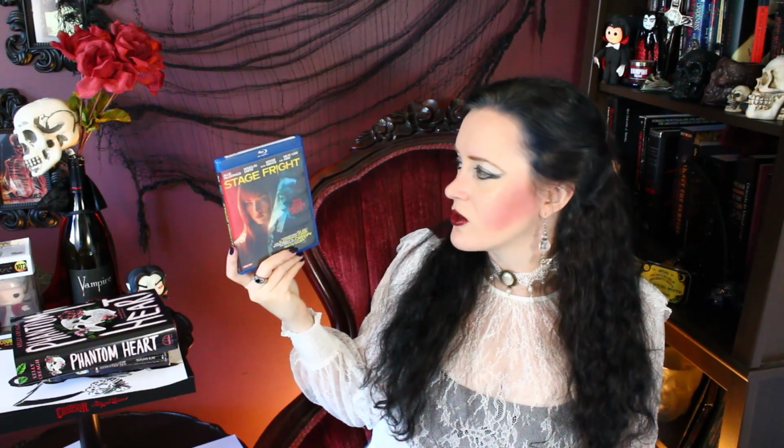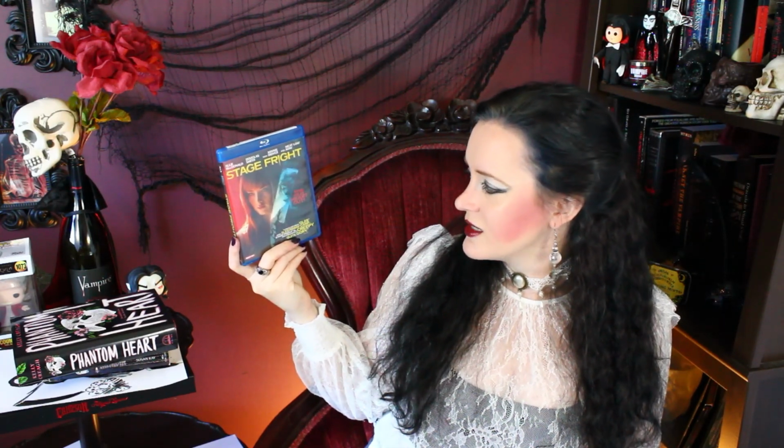Also this, which I had heard of, but wasn't really familiar with. I didn't realize how Phantom-inspired this movie was, otherwise I would have mentioned it. This is Stage Fright, which is a horror movie. It's got Meatloaf in it and Minnie Driver. I don't know if she's reprising her Phantom role or what. This came out in 2014, so 10 years after she did Phantom.